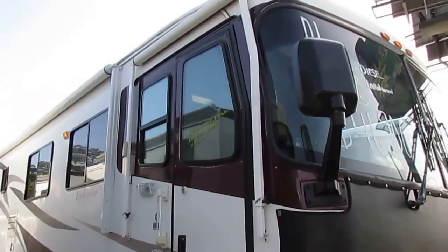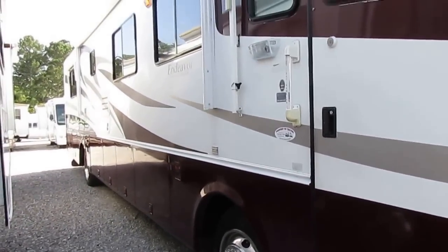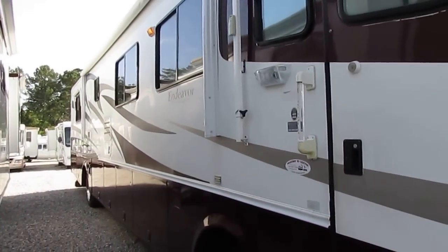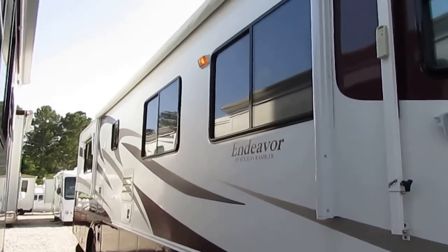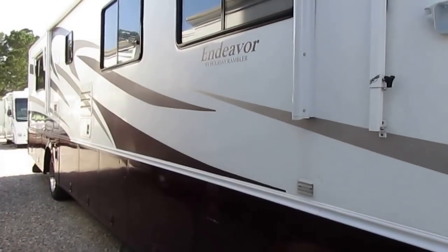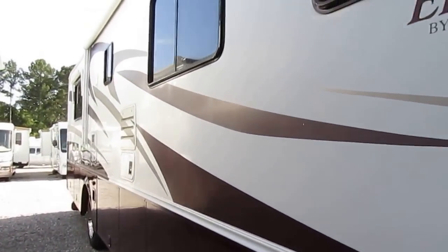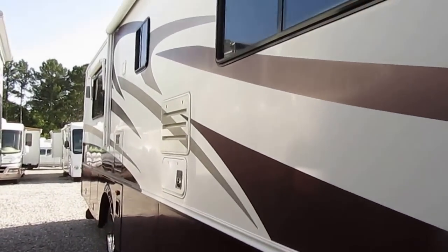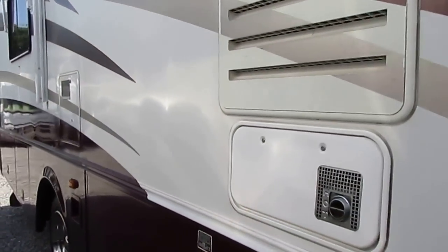The exterior looks great. Folks, Holiday Rambler is one of the best known brands out there in the RV industry. This is the brand that other manufacturers constantly compare their RVs to for a reason. They were the first ones to invent the aluminum frame, and they've been around for over 60 years. One of the pioneering brands in the RV industry. Folks, it's safe to say it's like the Toyota of the motorhomes.